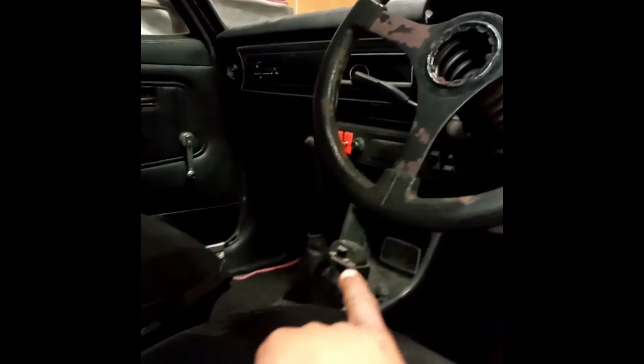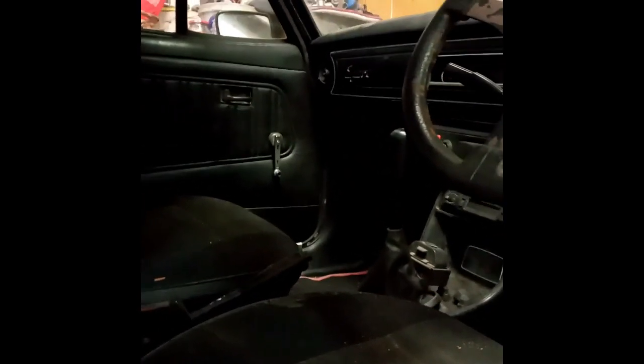We are running a 21R 5-speed gearbox. As I've shown you guys in the previous video, we do have the dual map. So this is our dual map. We're probably gonna run a high boost map, and then we're gonna run a normal map for daily driving. On the side we do have a launch controller, so we can tune this thing up to set our launch control wherever we would like it.